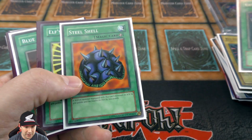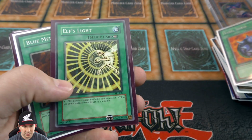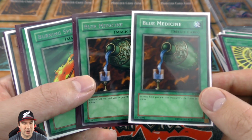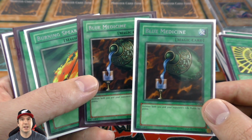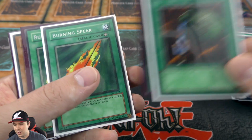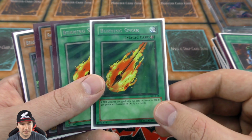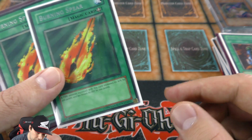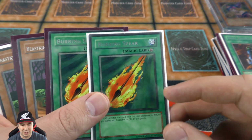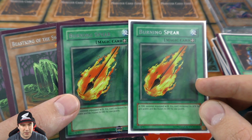So we have our Gust Fan, Steel Shell, Elf's Light, Blue Medicine. And these rares are just so beautiful. And the rares from the set, you take them as really very, very difficult foils to pull. So that's basically what they are. And we have Burning Spear. Both of them are super rare. This one right here has like a little tiny nick on the top of it. They're all packed fresh, but that's just what happened there.